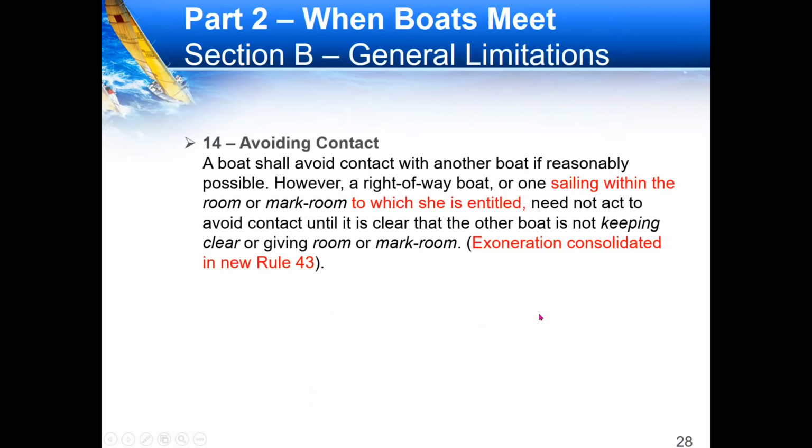Section B, general limitations. And the first one we're going to look at is Rule 14. And I want to emphasize, before we get to the changes, reasonably possible. So you have to avoid contact if reasonably possible. What does that tell us? What does that indicate? Could be a lot of interpretation. Well, it indicates it's possible for you to contact the boat without breaking this rule. It is possible for you to contact a boat without breaking this rule if it was not reasonably possible, and of course, you must have been the right-of-way boat as well.